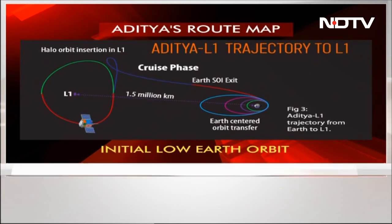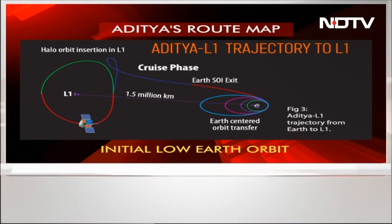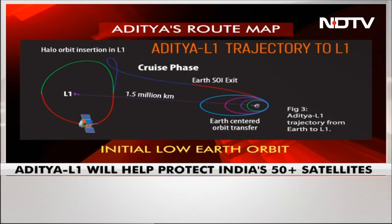It sounds very high-tech. We'll explain it to you, but quite clearly, and this is a common misperception, Aditya is not headed anywhere close to the sun. It would burn out if that were to happen. What it is doing is heading 1.5 million kilometers from the Earth to deploy to a spot in space called the Lagrange point. What is the significance of this?